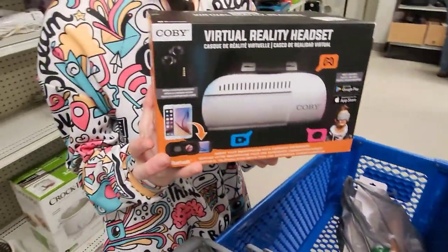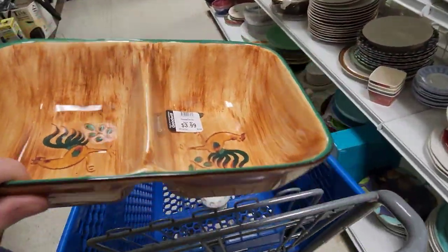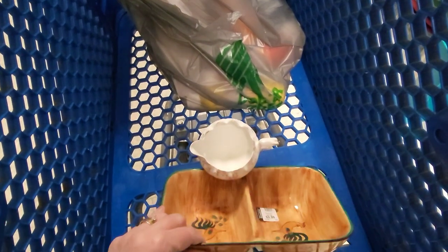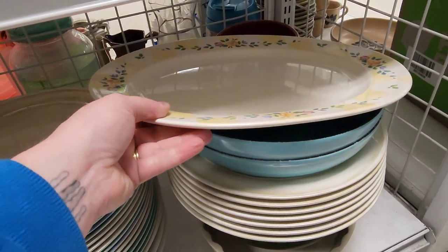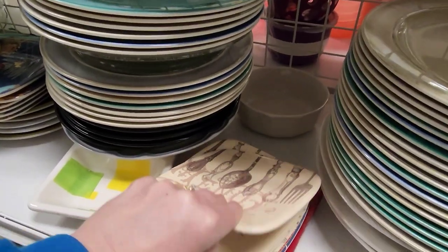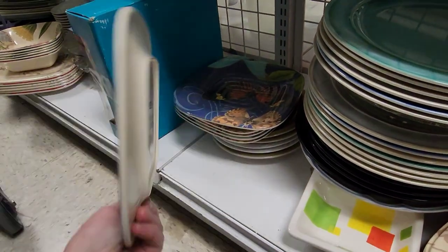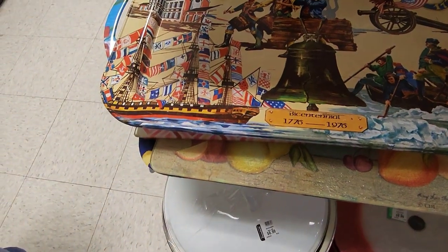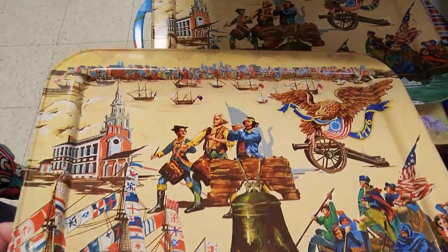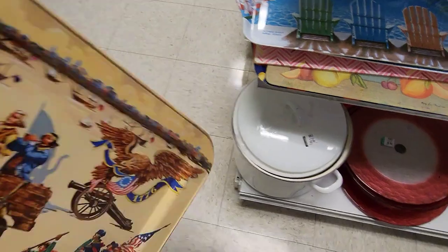What do you find? Ooh, a virtual reality headset. Some double bowl here. Price tag in there. Let's see, these little bits. Oh, they're plastic. $2.99. And these are plastic too. Look how patriotic that is. Whoa, there's one for you, one for me. $3.99. There's a whole bunch of trays.